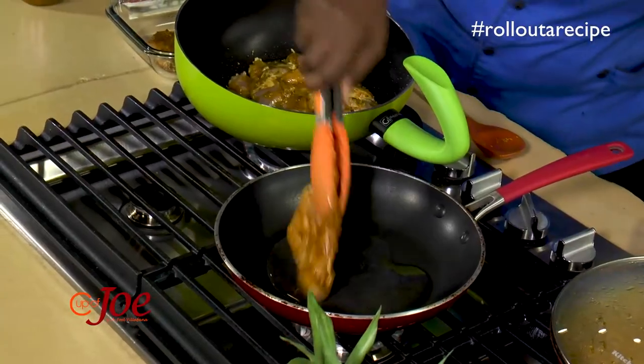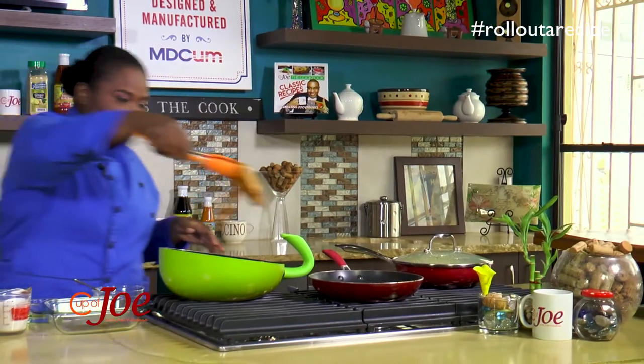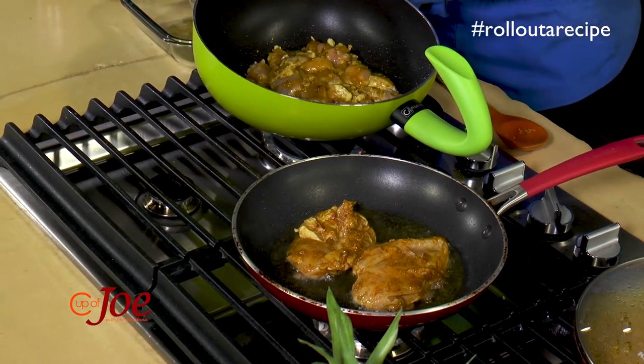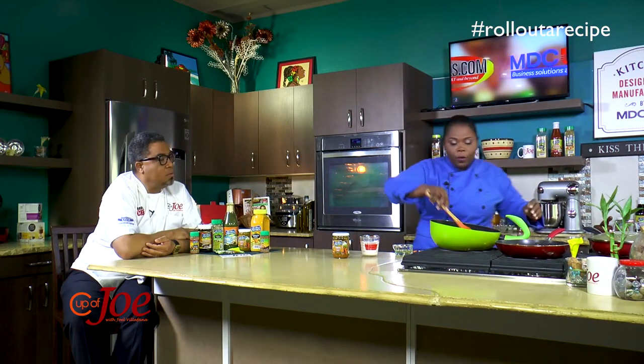So that's like a whole chicken breast that you can pan sear. Pan sear, fry it up a little bit. So we have our curry going here.